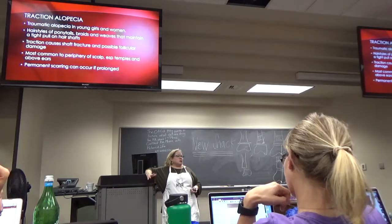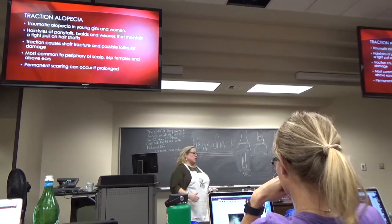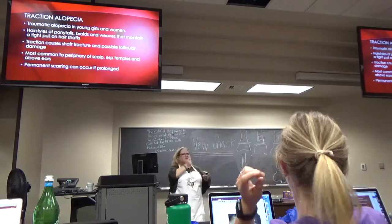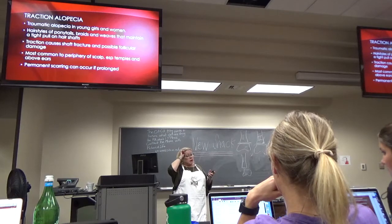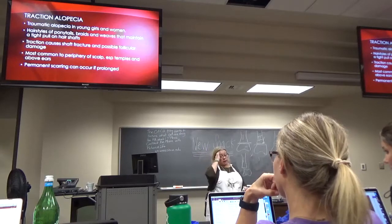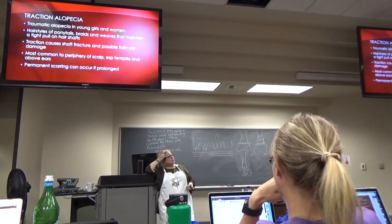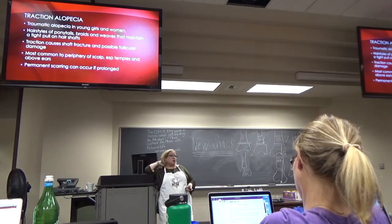Traction alopecia is another type of hair loss. Due to tension on the hair, tight ponytails, black kiddos tend to have weaves and braids that are real tight, and that can encourage the breakage and, if they do that for over years, can actually lead to scarring, the cicatricial alopecia. Sometimes you will see little pustules as well, and it's probably more inflammatory, it's not a bacterial thing.